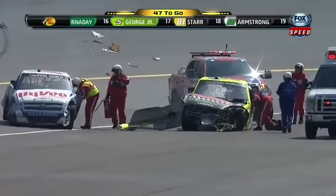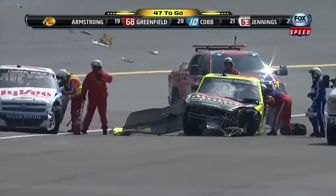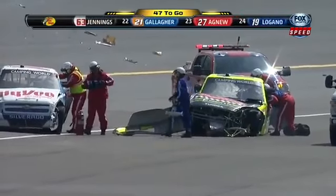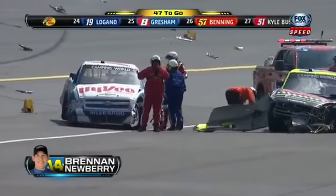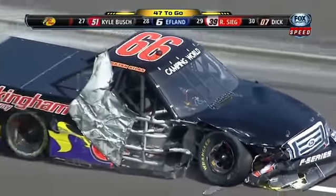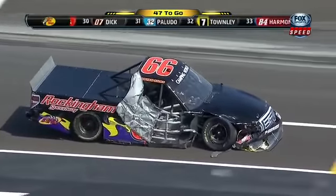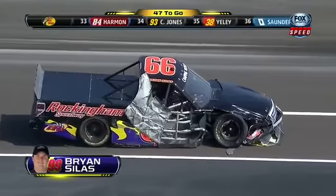I think the 99 is the one that came along and made contact with Todd after Todd had already gotten to the wall. Brian Silas, his truck is really torn apart on the right side. He doesn't have a door anymore. Yeah, he's coming down pit road now. A lot of that sheet metal is up on the racetrack that we're just looking at. He still has a door, it's just not on. It's open. See the right front not even turning. Go straight to the garage with that truck.